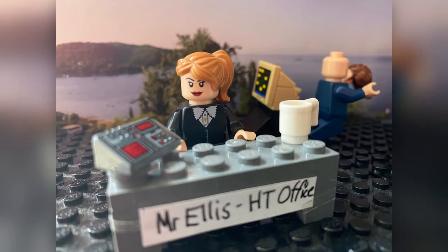We've just experienced a sudden gust of wind here, and Mr. Ellis's wig has gone flying across the lake. I'm sure he'll be back before the end of the show.